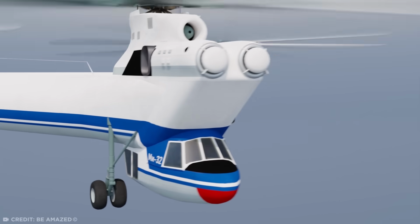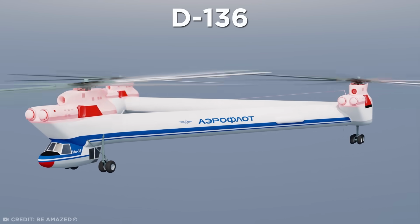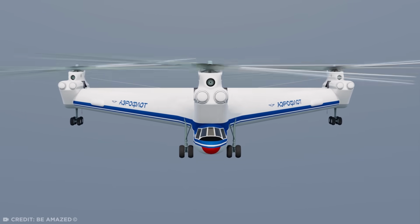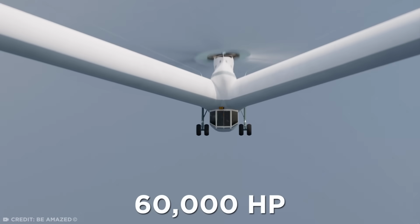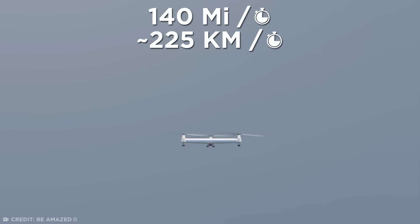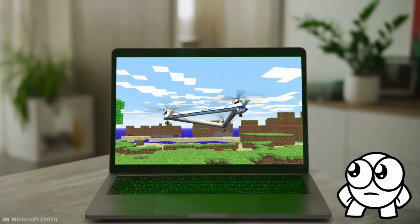The rotors themselves were designed to be powered by 2 D136 turboshaft engines each. Together, with the 6 units working simultaneously, the Me-32 would be working with some 60,000 horsepower, giving it a range of over 745 miles and a top speed of 140 miles per hour. For something that looks like it was designed in Minecraft, that ain't bad.